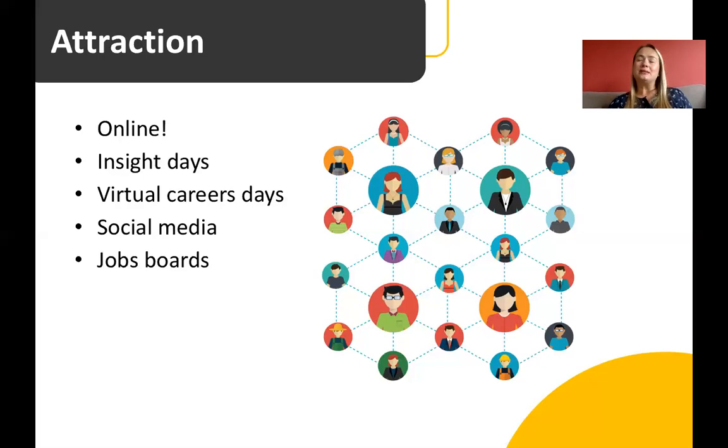So virtual careers days, if you had ever done a careers fair, whether that be something locally or national, then you'll find that any of the organisers that have been running those in the past have been very quick to pivot and offer an online version. So if you've been on a mailing list for any careers fairs, they will be in touch with you, I'm sure, to offer you an online version. If not, a quick Google and you'll be able to find who is offering those at the moment.